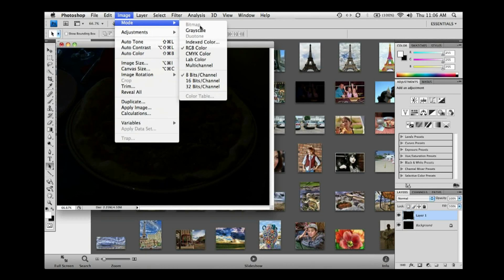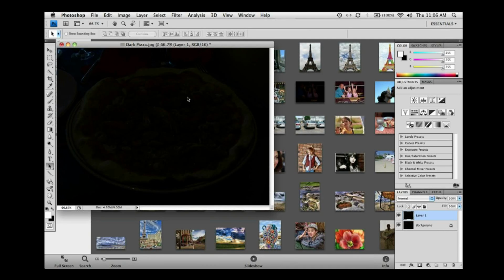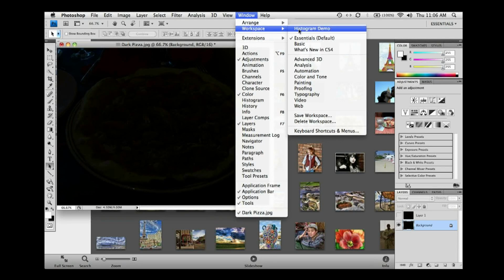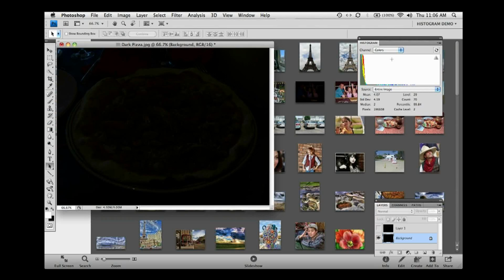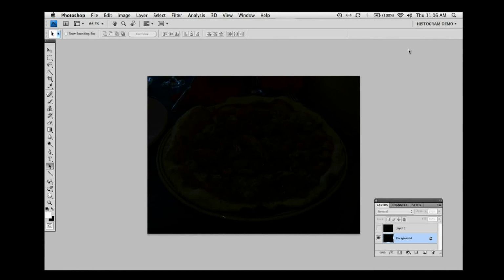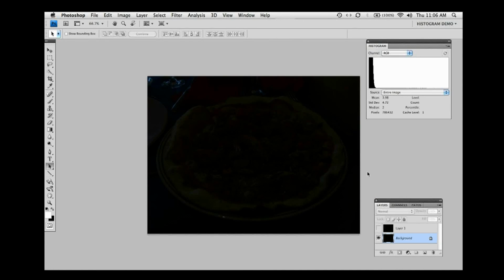And the other thing I'm going to do is make sure that I'm going to work with this at 16 bits per channel. Okay. Now, whenever people see images that are that dark, oftentimes they ask me to actually show them a histogram of that image. So let me open up a histogram here for you, just so you can see that all of the information is, yes, it's basically stuck on the left-hand side of the histogram, and that obviously means that it's very, very dark.